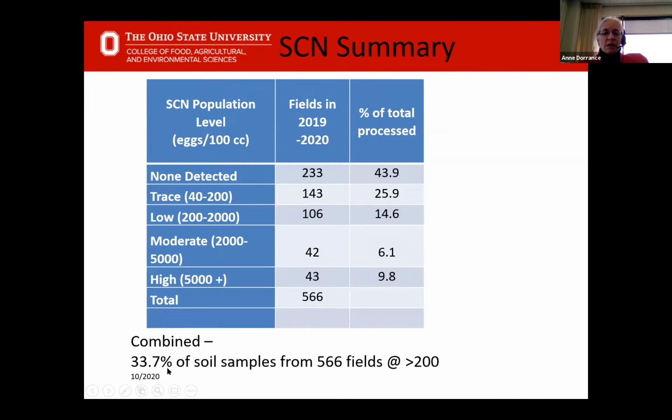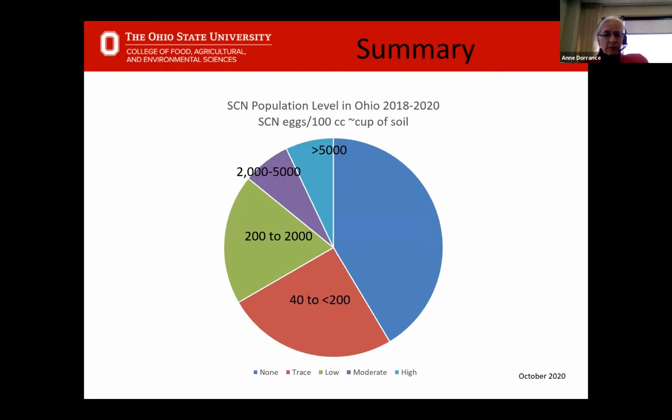Almost 34% of our soil samples from the 566 fields were in the range where we would be able to begin to measure yield loss. And so that's the first concerning thing. And so when we look at this from a pie chart standpoint, we still have a significant number that are none, which is this blue area, but it's not half anymore. It's become less than half of the total numbers that we sampled. Here's our hot spots, almost a third. And then we've got our 200 to 2,000, and these can go either way. A lot more are in this trace level, so more and more fields have got cyst nematode in them.